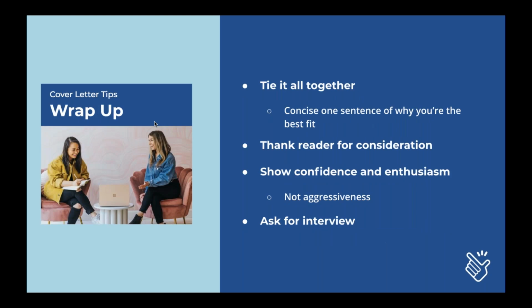So the last paragraph is the wrap-up section. So tie it all together at the end, a summary and conclusion of 1 sentence of why you're the best fit. And the rest of this paragraph you can probably use as a template for most cover letters, thanking them for their consideration, showing that you're excited for the position. No hard sells at the end, like saying I'll call you next week to set up an interview. Let the host employer make that decision, but be grateful for the time and also ask them for an interview.